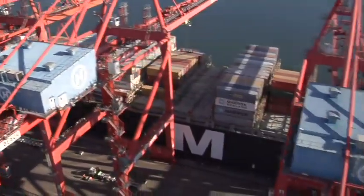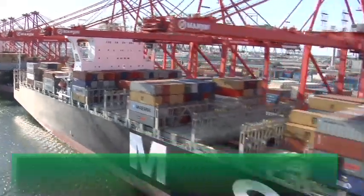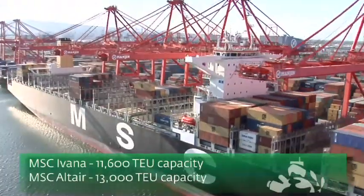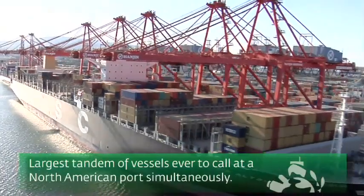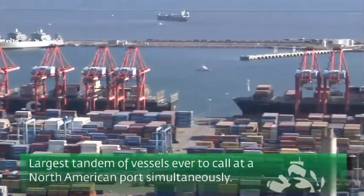TTI even made history. The 2 MSC ships were mega ships. At 11,600 TEUs, the Havana was side by side with the 13,000 TEU Altair, marking the first time in the history of North America that 2 ships that size called the same terminal simultaneously. And then, of course, they dwarfed the 2 other vessels, which were about 1,700 TEUs and 4,500 TEUs.